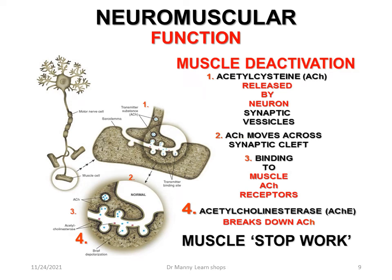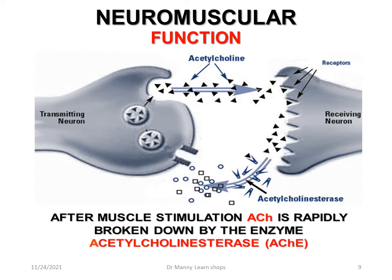When we want to deactivate, acetylcholine is released by the neuron synaptic vesicles. They move across the synaptic cleft, bind to the muscle ACH receptors, and then acetylcholinesterase, ACHE, breaks down ACH, acetylcholine, and the muscles stop working. They don't stop working essentially, they just stop contracting, not moving. So, after the muscle stimulation, ACH is rapidly broken down by the enzyme acetylcholinesterase, ACHE, as you can see in the diagram.